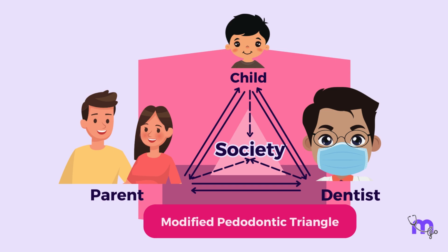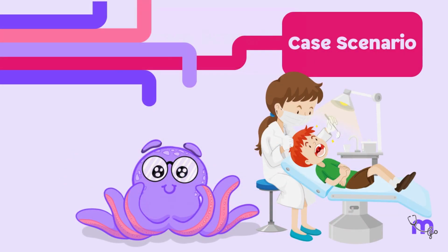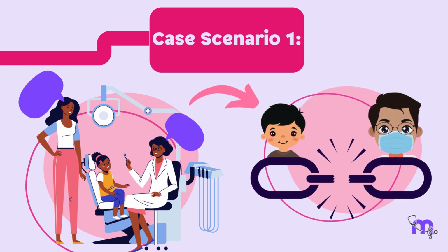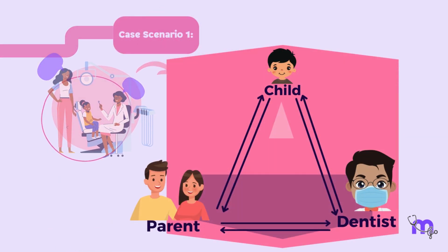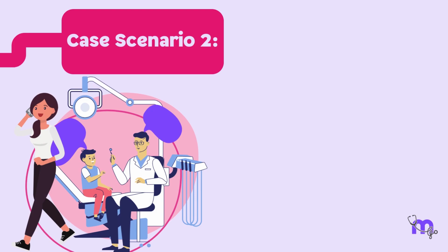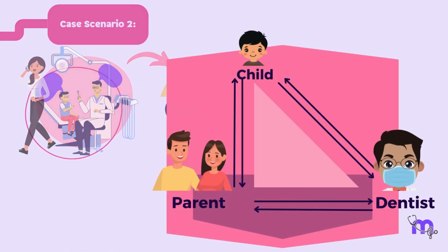Any variation in the interaction between the dentist, child and parent leads to a change in the shape of the triangle. Let us consider two case scenarios. In scenario 1, we have a parent who always answers on behalf of the child. The parent is overindulgent or overprotective, thereby interrupting the communication between the child and the dentist. This is depicted as an isosceles triangle, where the patient or child is passive. In scenario 2, we have a negligent parent, disinterested in the treatment, walks away during the treatment, and is self-indulgent. The dentist's communication is limited to the child, and the parents are at the passive end. This scenario is depicted as a right-angled triangle.